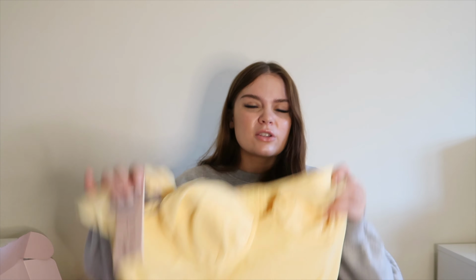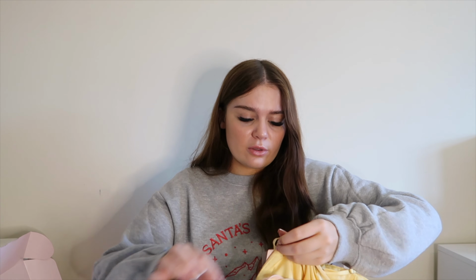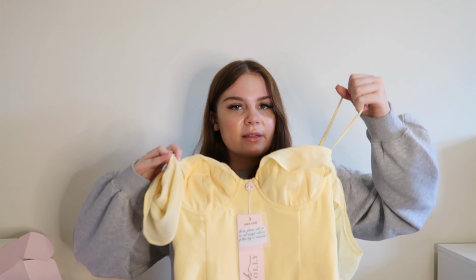I did have one random yellow one. She's definitely not for the Christmas party, but I do have a wedding coming up next May, and I thought this kind of pastel would be really nice. And I did get it in the Black Friday sale, so I thought I'd just show it at the end of this haul. But it has just a really pretty way that it sits.